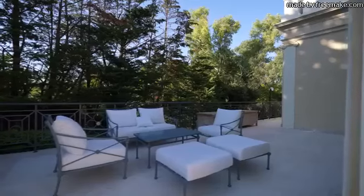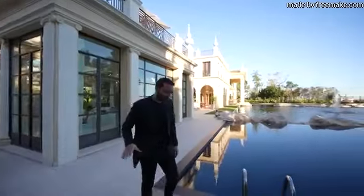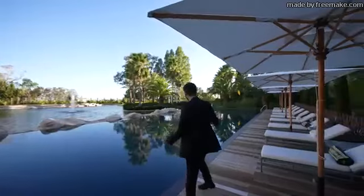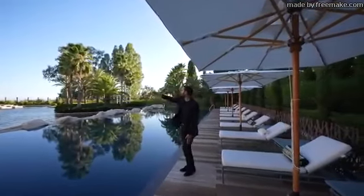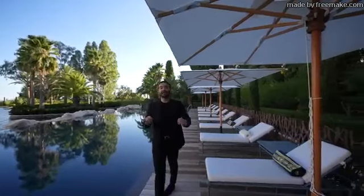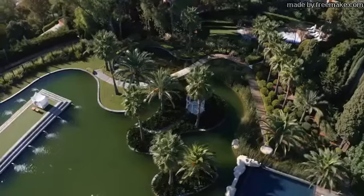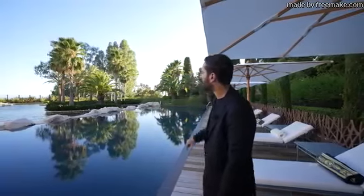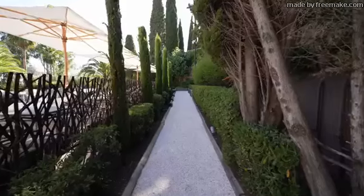You have outdoor seating section here, and right next to the pool, we have this deck space filled with sunbeds and umbrellas. This is where you lounge, entertain, and I mean, look at your backyard from here. It looks truly stunning. Now, you may think that's it for the backyard, but it's not. If you look behind this koi pond, you're gonna see a few walkways taking you to the backside of the property. Let's go check that out.